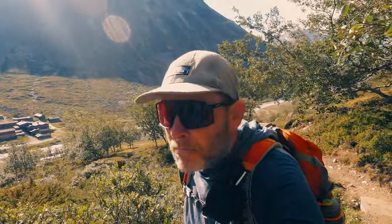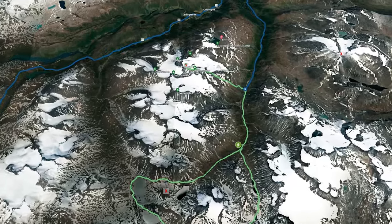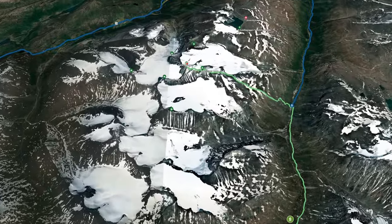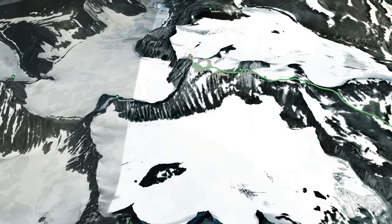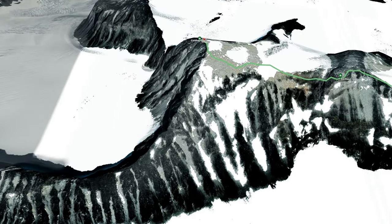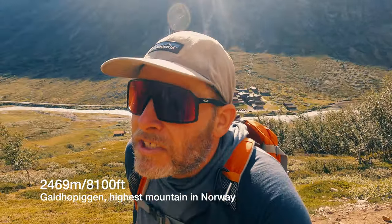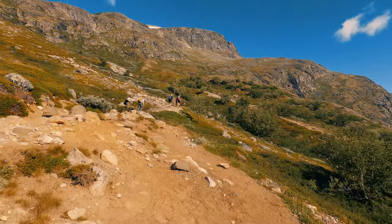Morning. It's my first day in Jotunheimen National Park, and today I'm gonna climb the highest mountain in Norway, Galdhøpiggen. It's a pretty cool day today with nice weather, quite a lot of wind, and I expect it to be around freezing at the summit. The summit is at 2,469 meters. All right, come along and join me.